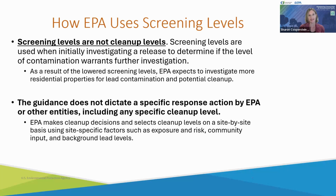The guidance doesn't dictate a specific response action by EPA or other entities, and it doesn't specify any cleanup level. The cleanup levels that are applied at a given site are developed on a site-specific basis using site-specific factors. EPA conducts a risk assessment and takes community input on those cleanup levels and considers the background levels of lead in the community, all to arrive at that site-specific cleanup level. Next slide, please.